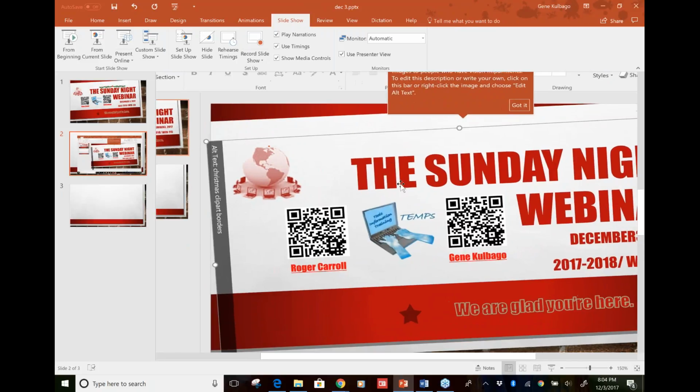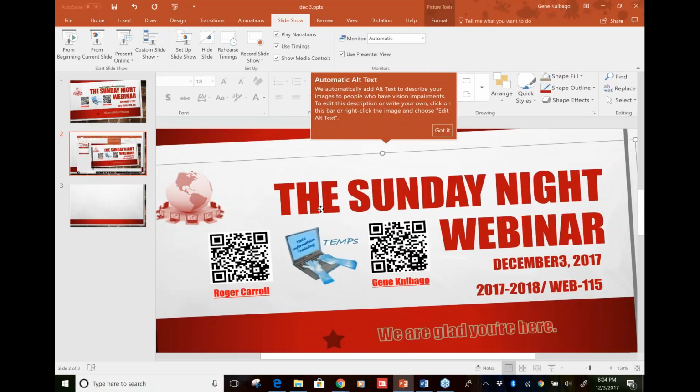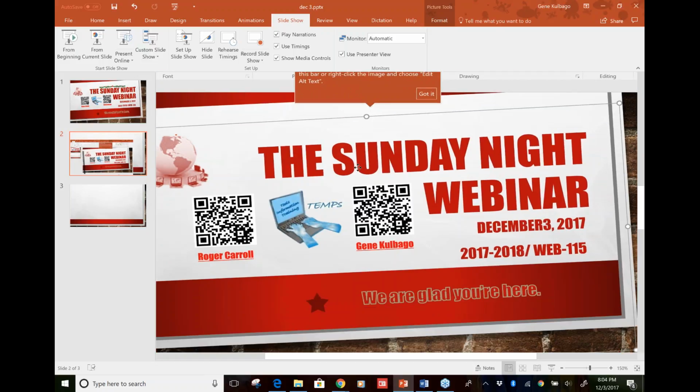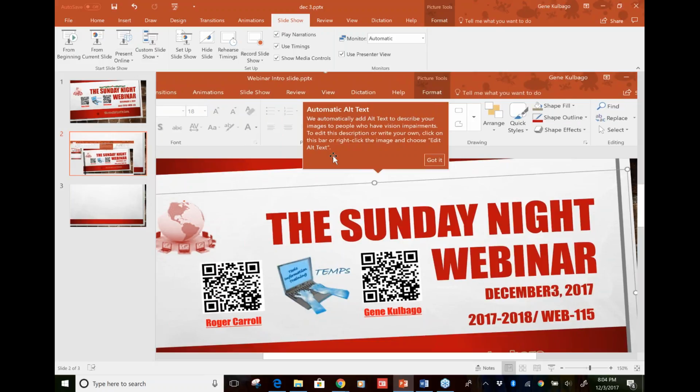Now, I was working with a picture in PowerPoint, and I had just updated my Office 365, and I saw this message, automatic alt text. What that means is that they are now adding some text to each picture to describe what it is for those people who have vision impairments and can't see it. So it's been automatically added in PowerPoint now. The only thing is, I also found out that they don't do a really good job of it. So here's kind of how it works.